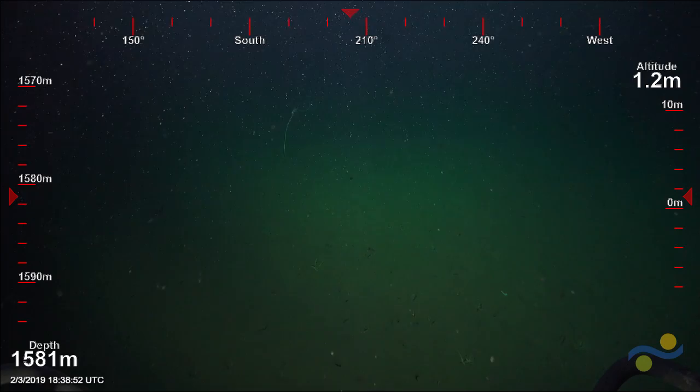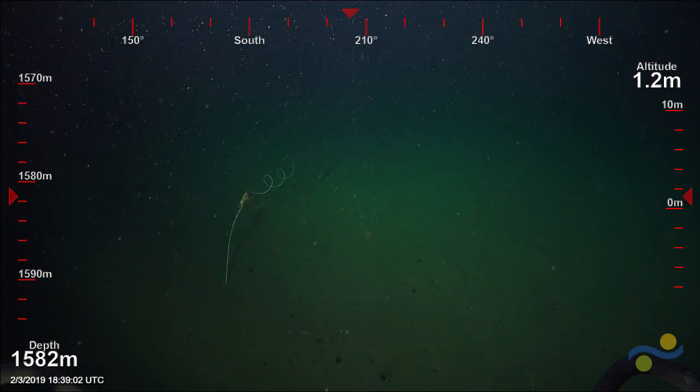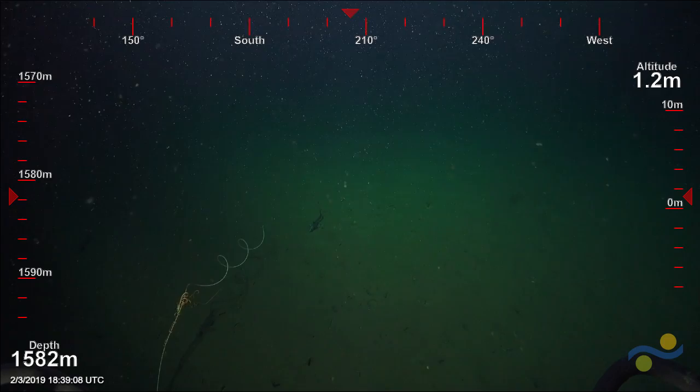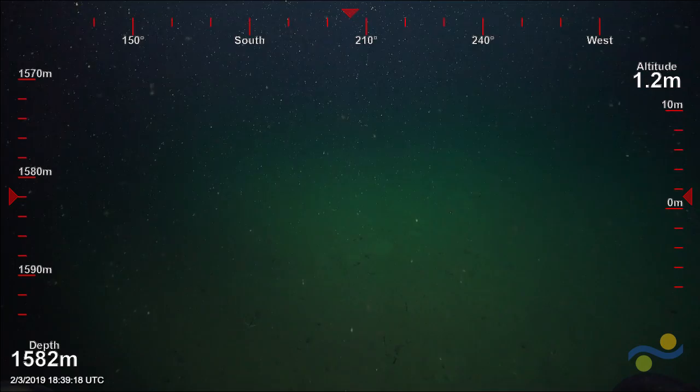What is that? Sea pen. Yeah, it's a sea pen. Good gracious. Very lonely sea pen with a brittle star. I gotta take a picture of that. So, we think sea pen with a brittle star on it and a fish. And we're continuing south. Roughly 1 kilometer to go.